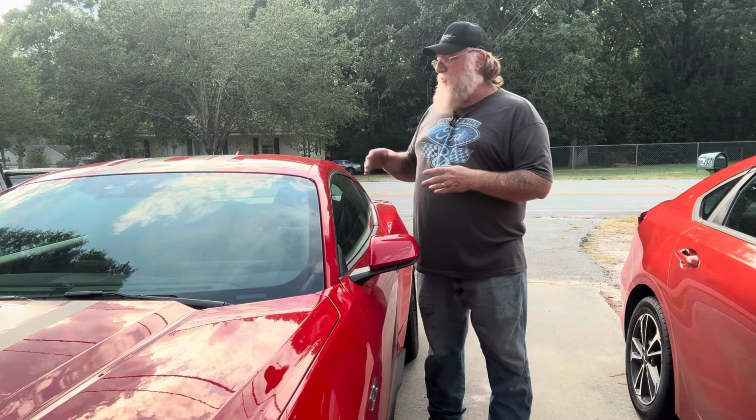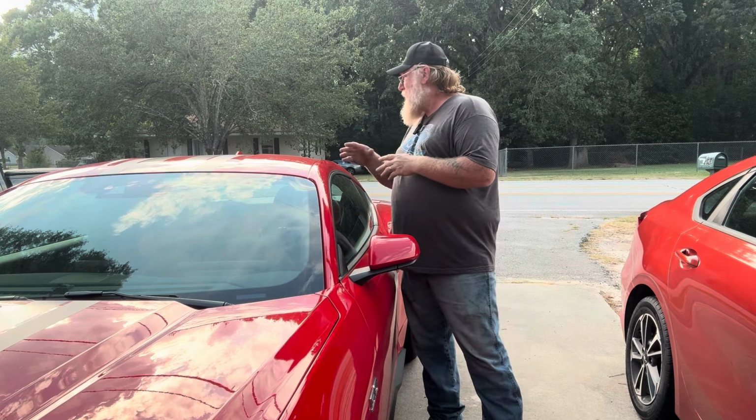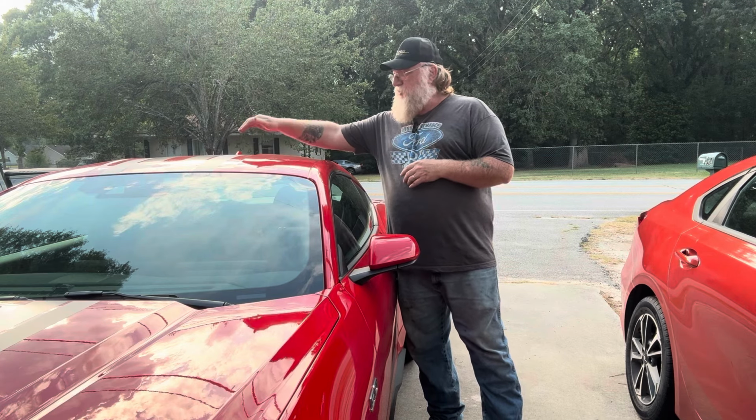Also, this was the only one, and normally I'm not a stripe guy. I don't really like stripes on a car. This was the only one available at the time that I bought this with this stripe kit on it.